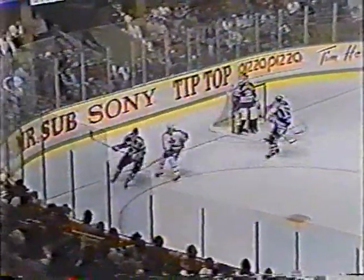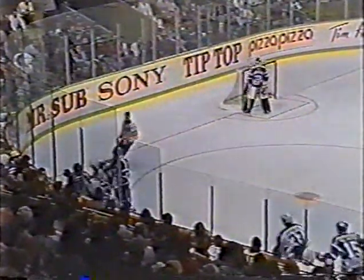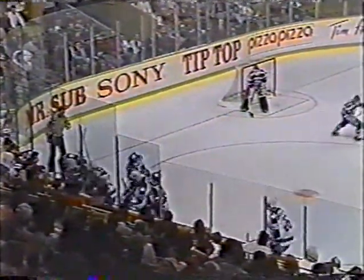Major penalty to Sorokin. Well, the Soviet team has to go after a shorthanded goal here, where they're just conceding the loss with 4 minutes to go. Back in the corner, big pile up of players.